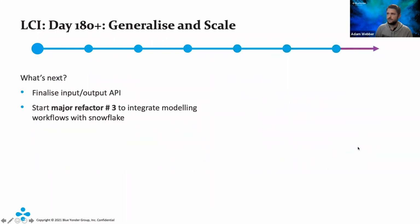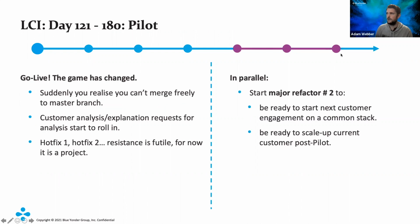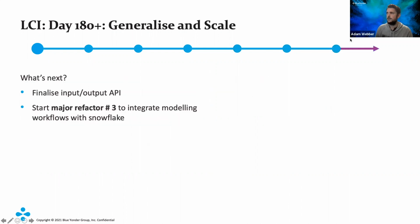So what's next on this particular example? Today we are literally here. We're near the end of this pilot. And what we're thinking about now is, okay, we need to formalize our input-output API. And that triggers our next major refactor: integrating the modeling workflows into Snowflake.